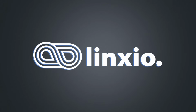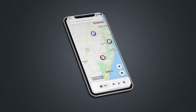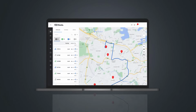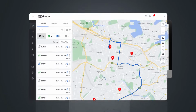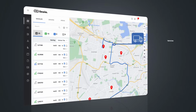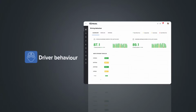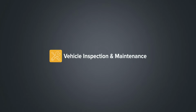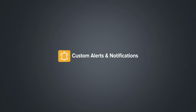Linxio is designed for companies both large and small that want a more efficient way of managing their fleet. Equipped with tools to monitor the live locations of your vehicles, trip history and vehicle maintenance, our GPS fleet management software understands the complexities of managing a fleet and delivers solutions that significantly improve efficiency like route optimization, driver behavior, vehicle inspections and maintenance, asset tracking, active alerts, notifications, and much more.